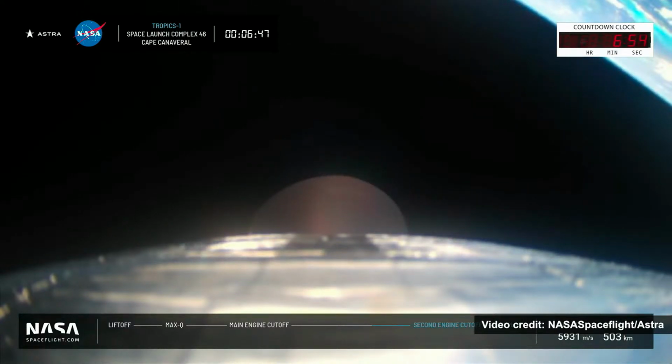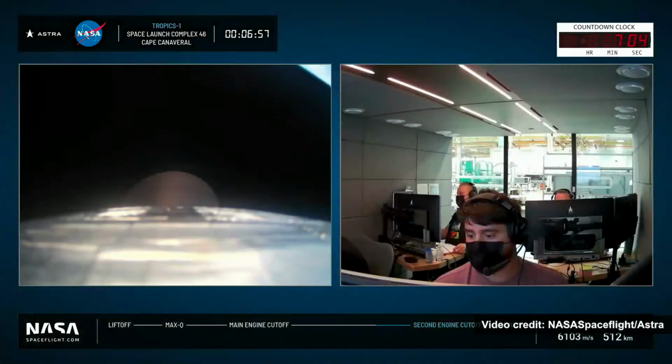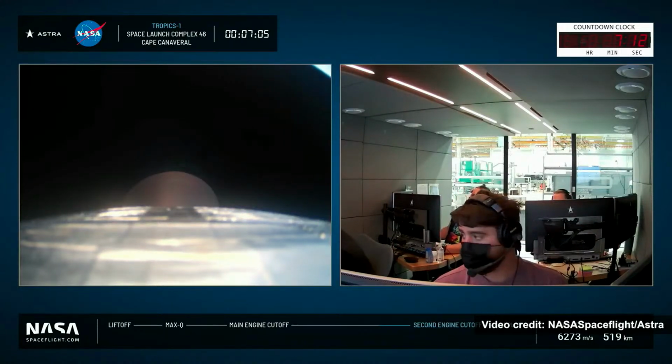Now approaching 7 minutes into the mission, good telemetry from the upper stage, continuing to show this live view from the upper stage, showing the Ether engine in operation. The Ether engine producing about 740 pounds of thrust. Everything going well so far in this upper stage burn, according to Astra.